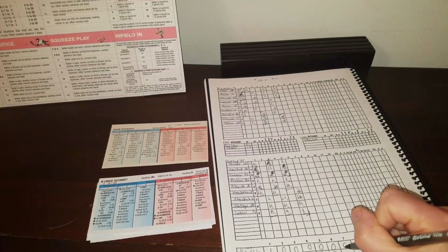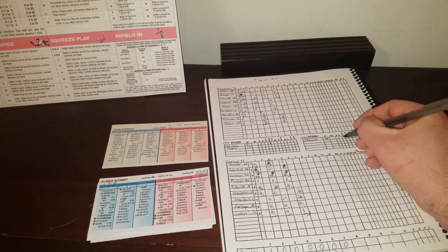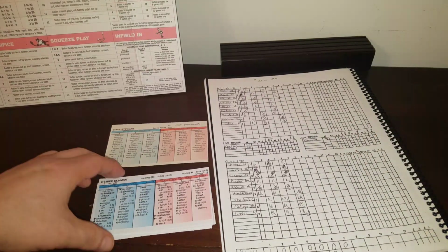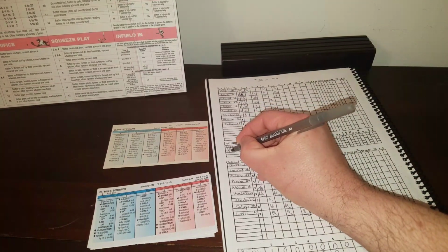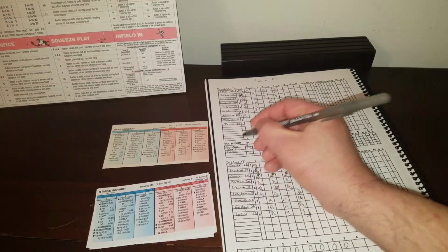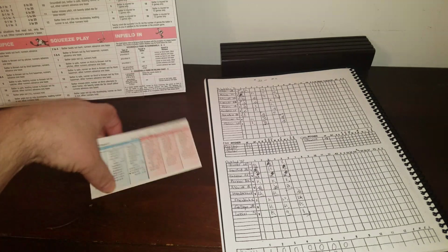As he pitches very well. Seven innings pitched, only one run allowed, and that was in the first inning. So he does very well for himself. And Gene Garber will be the new pitcher for the Phils here in the bottom of the 7th. 6-1 A's, seemingly in control.